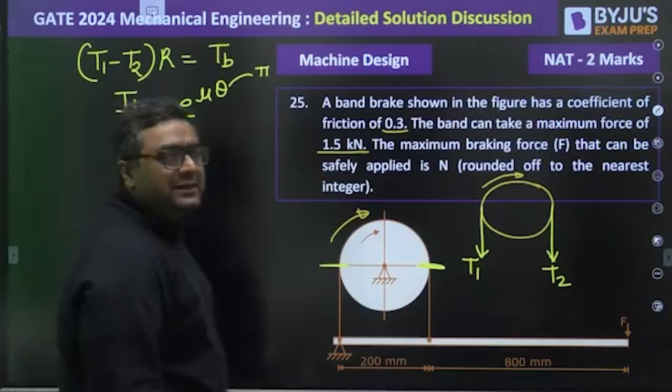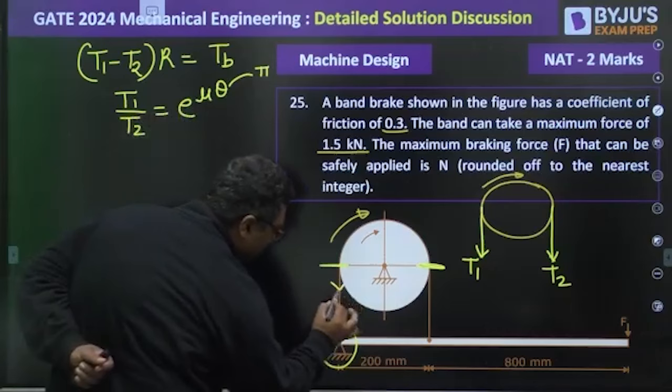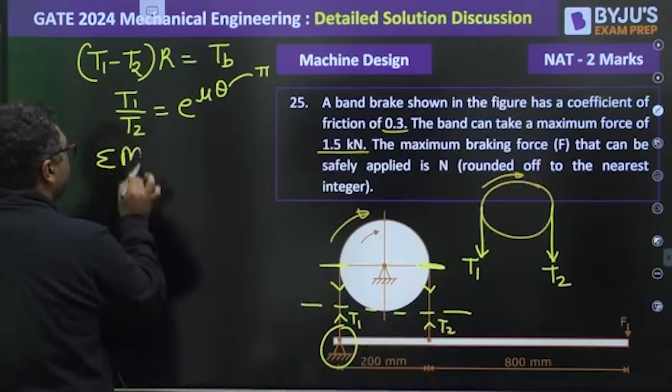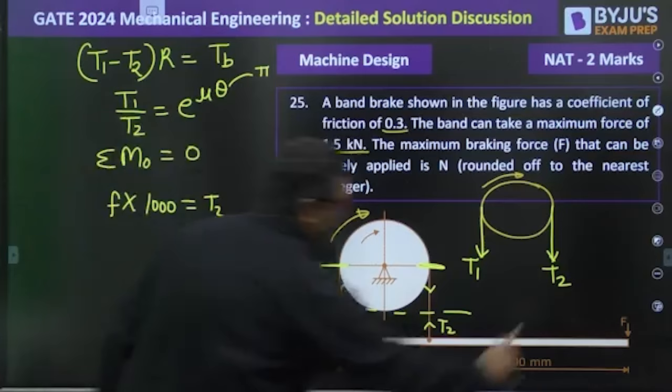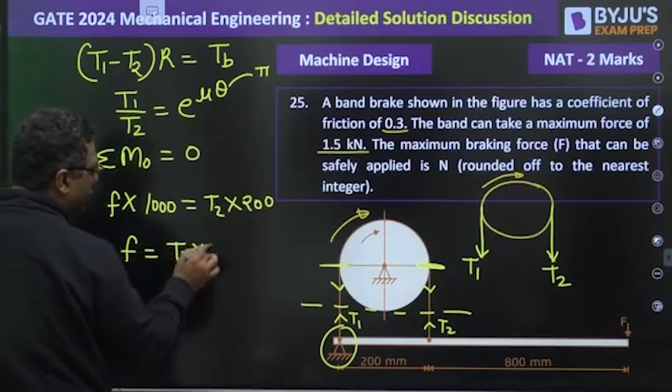And guys, now we need to also go for the equilibrium equation, which is nothing but about the hinge. We need to take the moment to be zero. So if tension T1 is acting here, this is T2, then if I make the FBD of the lever, for the lever this will be T1, this will be T2. Okay. So if I take summation of moment about O to be zero, then guys, I would be writing here F into total 1000 mm is equal to T2, because F is creating a clockwise moment and T2 is anti-clockwise. So T2 into 200. So guys, this will give us the value of F as T2 into 200 upon 1000.